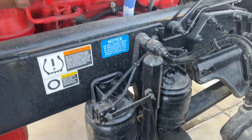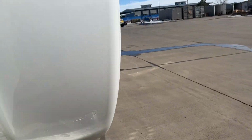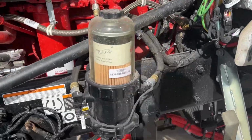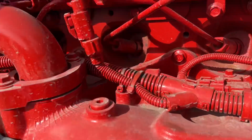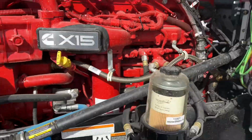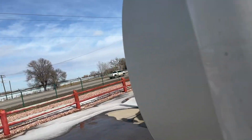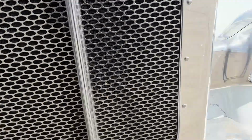Air ride steer axle. Cummins X15. It's just in the standard white. It's non-metallic. Very nice color. Easy to keep clean. Davco fuel filter. Air ride. Yeah, right there. It's a 605, 2050 torque. That's the highest we can go in a Peterbilt. Highest factory setting.